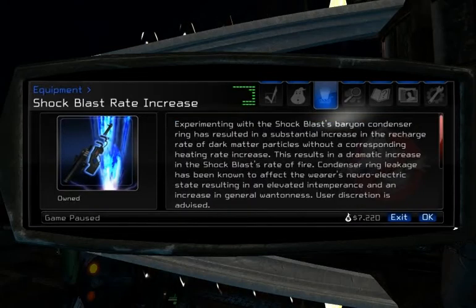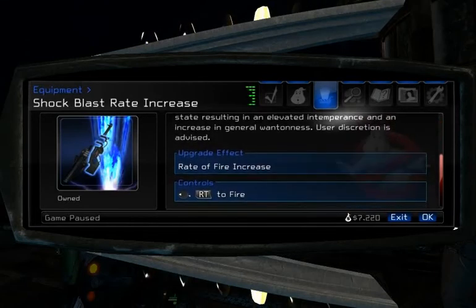Experimenting with the shock blast's baryon condenser ring has resulted in a substantial increase in the recharge rate of dark matter particles without a corresponding heating rate increase. This results in a dramatic increase in the shock blast's rate of fire. Condenser ring leakage has been known to affect the wearer's neuroelectric state, resulting in an elevated intemperance and an increase in general wantonness. User discretion is advised.